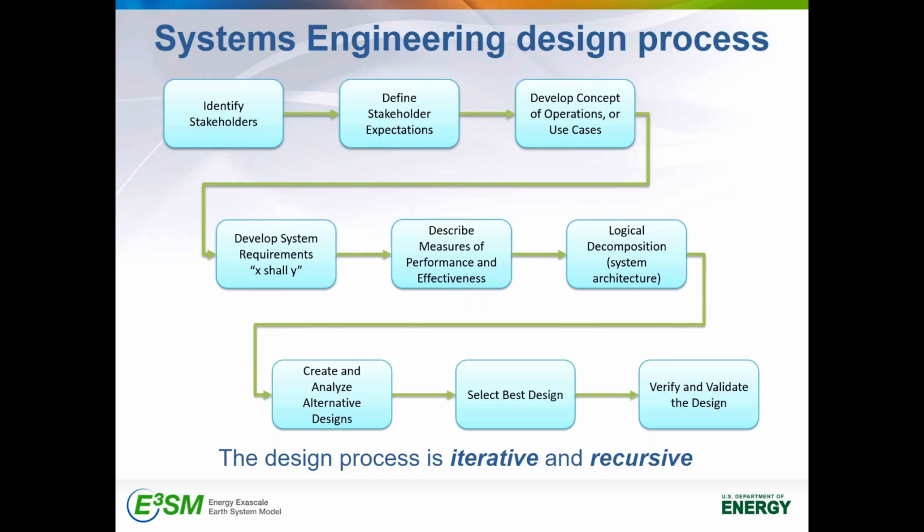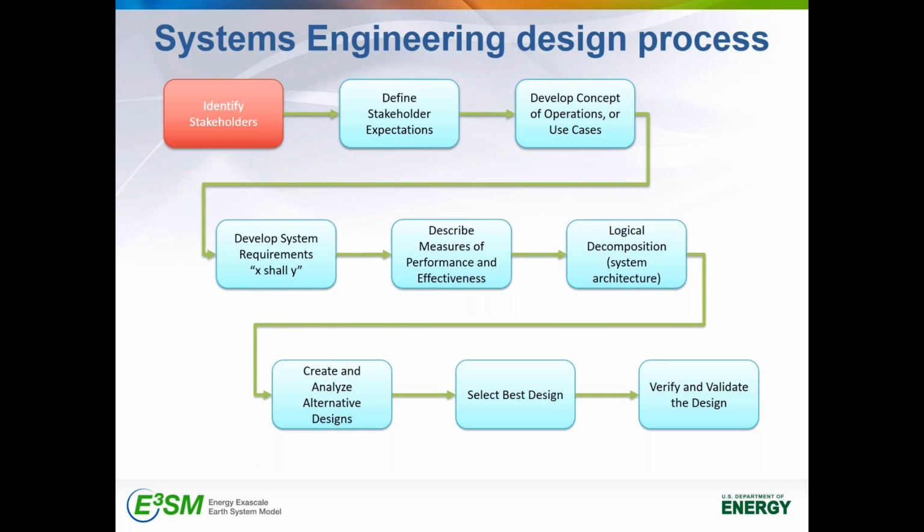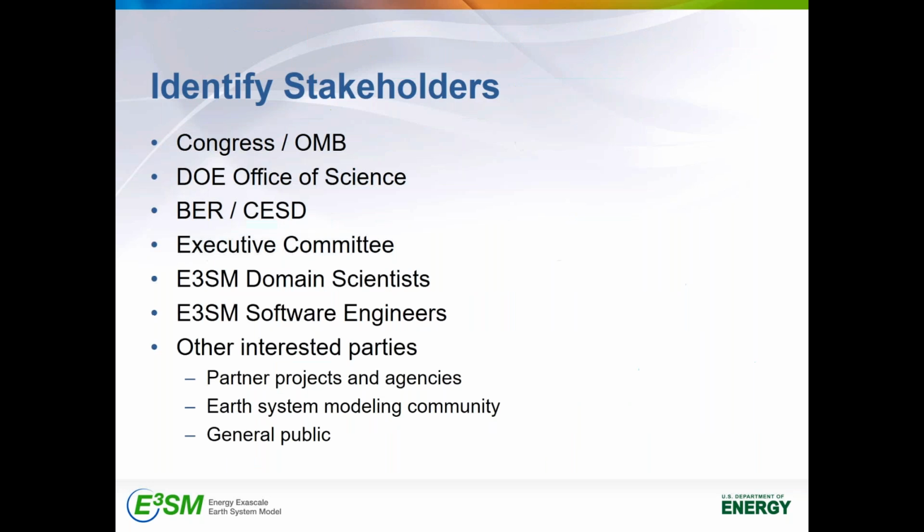So with that, I just wanted to go through a couple slides about each of these points, with some examples of how we fleshed that out for E3SM. So, identifying the stakeholders. Here's a list that I just threw together of who our primary stakeholders are. It includes everybody from Congress and OMB down to us. We're stakeholders in our own process here as domain scientists and software engineers, but then other people as well, partner projects and agencies in the Earth system modeling community, maybe even the general public.